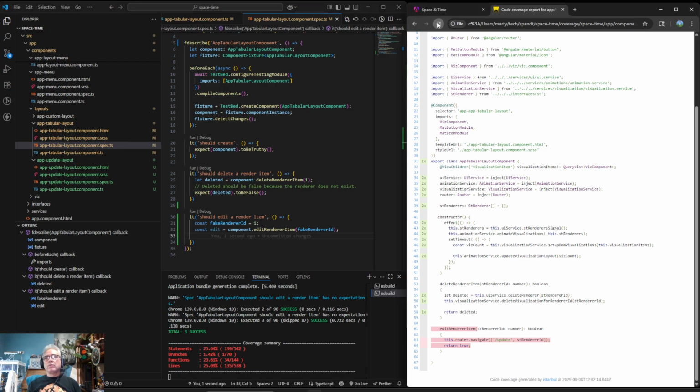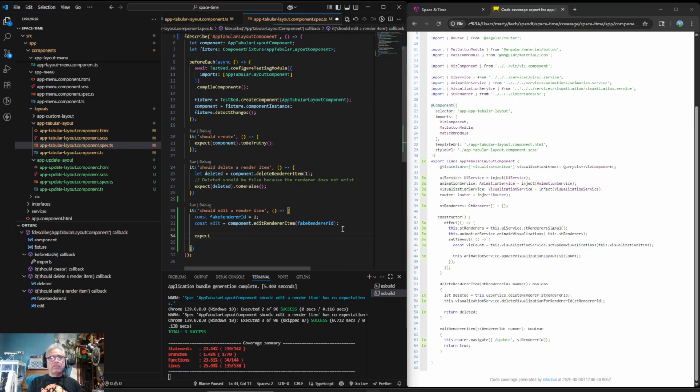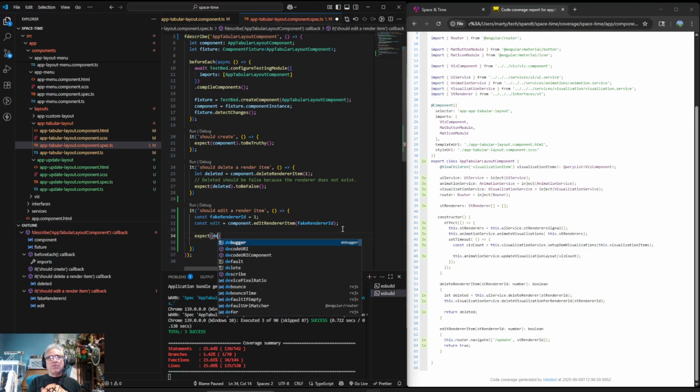Okay, so now we have 100% there. We do have this warning here. It says the test has no expectation. So we're just going to say expect edit to be true.